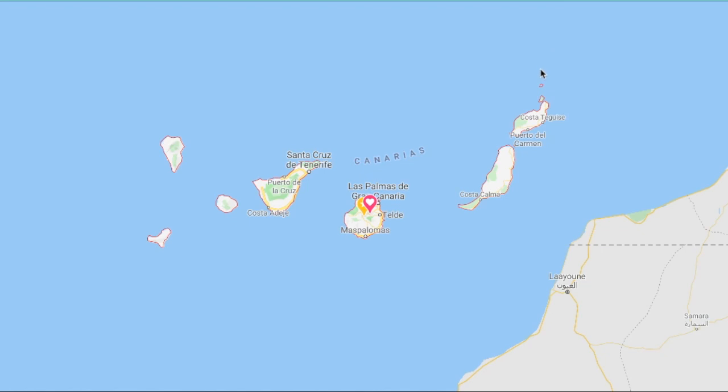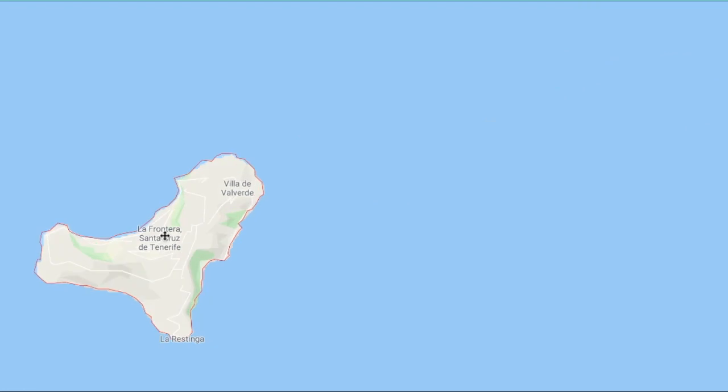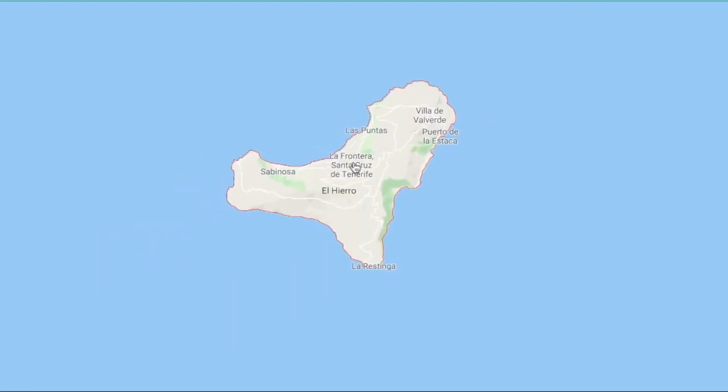We first sailed down from Portugal to the top of Lanzarote. Then we sailed down past Fuerteventura, across to Gran Canaria, over to Tenerife, then to La Gomera, up to La Palma, and down to El Hierro in the far southwest. So it's actually the most westerly and southerly part of Europe.